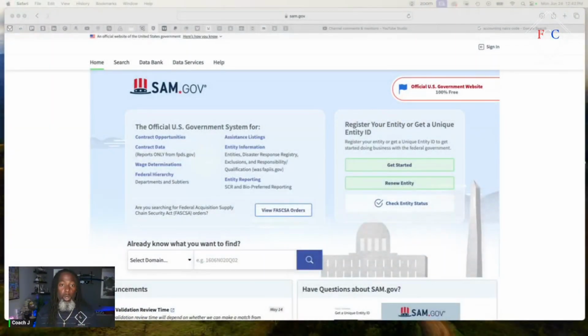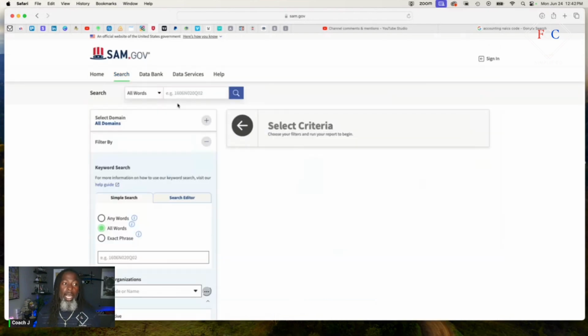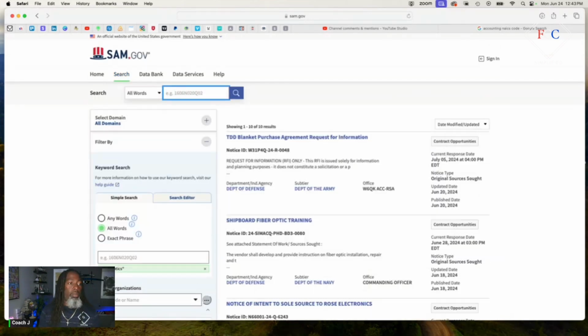So my first step, I needed to find an opportunity for me to actually work on. So I used sam.gov, which is this procurement website. I was able to go to the search menu, and then I was able to go to fiber optics. And then I was able to find an opportunity or a need that the federal government was looking for at that particular point in time.